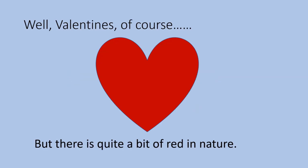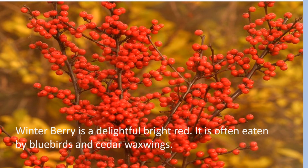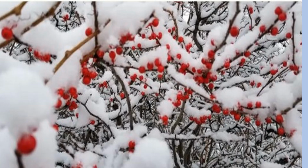So, what is red in February? Well, Valentine's, of course, but there's quite a bit of red in nature. Winterberry is a delightful bright red. It's often eaten by bluebirds and cedar waxwings. When there's snow on it, it's very dramatic.